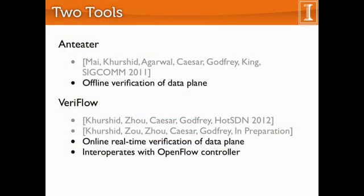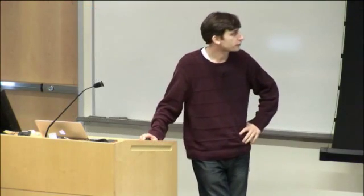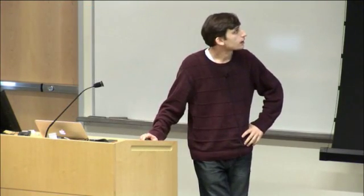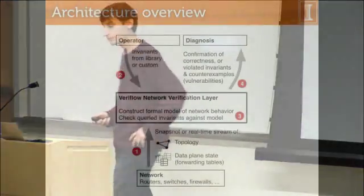And we've been building a couple systems in my group and in collaboration with Professor Matt Caesar also. The first was Anteater at SIGCOMM a little over a year ago that did offline verification of the data plane. And Veriflow is our second generation system that verifies networks in real time.